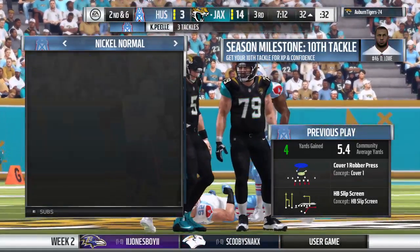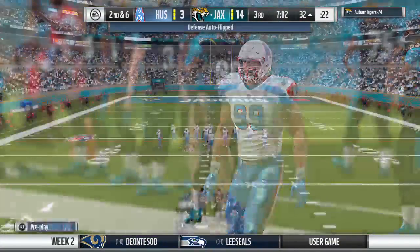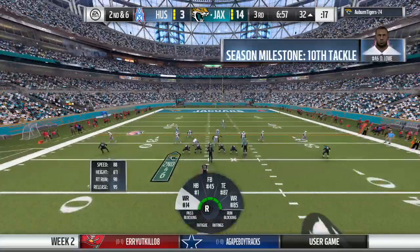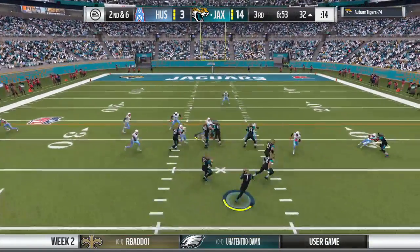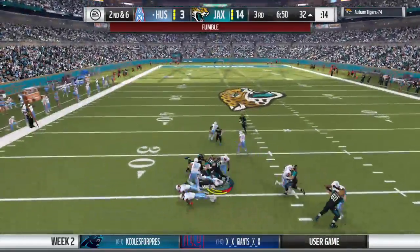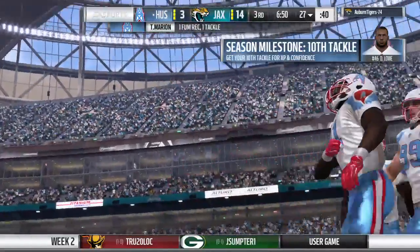In order for a screen pass to break big, a lot of things have to come together and be well executed, but all it takes is one small thing to go wrong and keep it from being a big gain. They come out here in the eye. Now they'll run it on the toss. And he loses the football a second time. And they're going to set up shop at the 27-yard line.